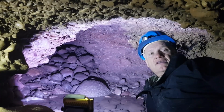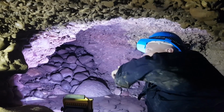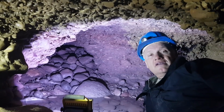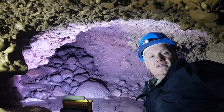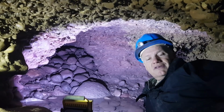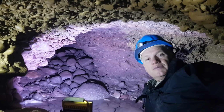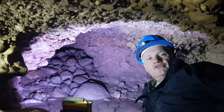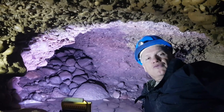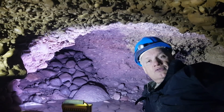The average height here is about 180 centimeters to 1 meter. However, the tunnel which is behind me is a little bit higher, probably around 120 centimeters, which is good. And once we remove the material which is below us on the ground, from 10 to 30 centimeters, I hope that in the future we should be able to move much easier than what we were able to today.